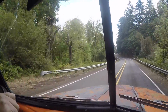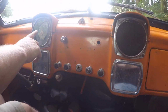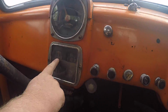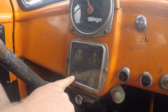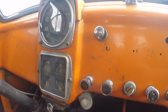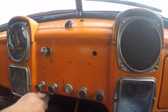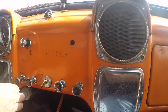You can see across here on the dash. We'll pull over in a while and I'll show you some more stuff. You can see the speedometer works, the odometer's working. It says 90,987. We got the amp gauge working, the oil gauge, the heaters work, the temperature and the fuel gauge are working. Here's your headlights and here's the heater. I don't know if you can hear that, but the heater's underneath there, and I'll show you that later. You got your choke and throttle.